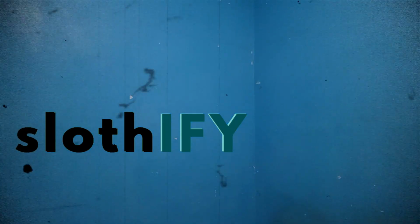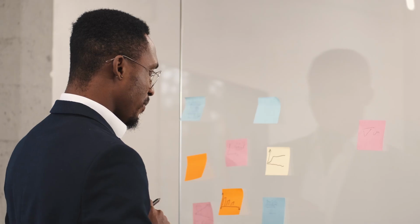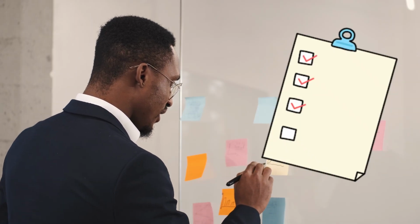SlothIFY. Hi, I'm Lance, the project manager of SlothIFY. SlothIFY is a web application. It is basically a tool for managing your tasks. It is in a form of to-do list.